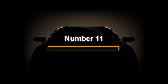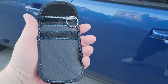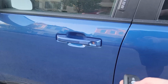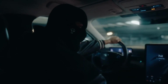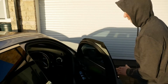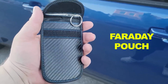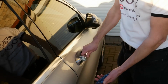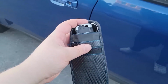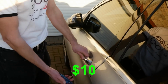Tip number 11, keep your key fob in a Faraday box. Modern cars use keyless entry. Great for convenience, but bad for security. Thieves use cheap relay devices to capture and boost your key fob's wireless signal, even through walls. They can unlock and start your car in seconds without ever breaking in. That's where a Faraday pouch comes in. It's lined with signal blocking metal that shields your key from wireless theft. Drop your fob in as soon as you get home, park at work, or stop anywhere for a while, and you're protected. You can get a good one for under $10.